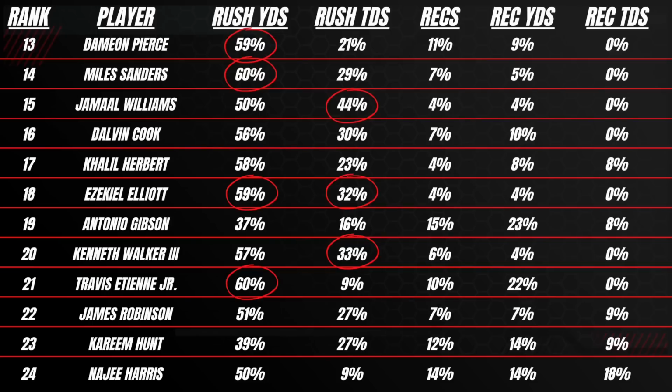Dameon Pierce, 59% there. That's quite on the high side as well. Good news for Dameon Pierce as they continue to run the football. But does he start to break down at any point in time? Being a rookie, being a guy that's never handled a lot of touches in his career, do we see the efficiency start to drop? Things like that. Those are always concerns.